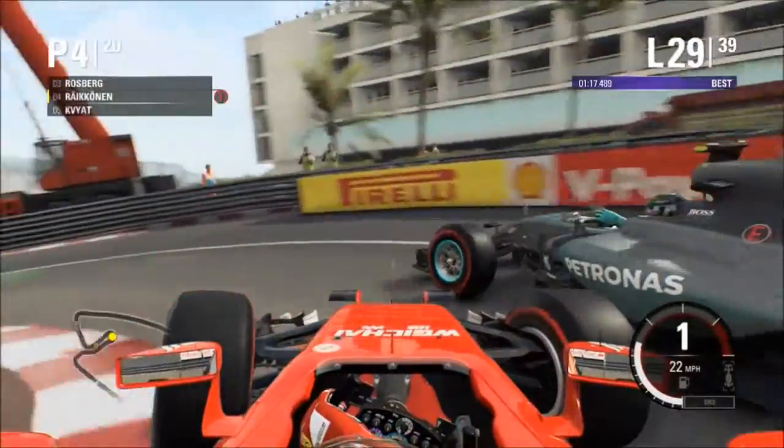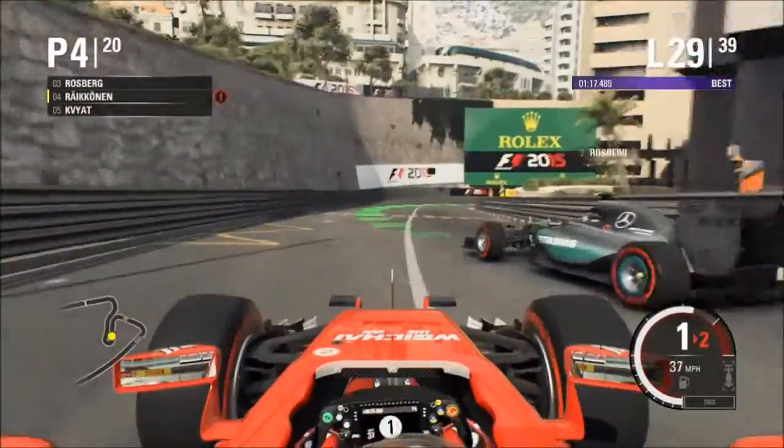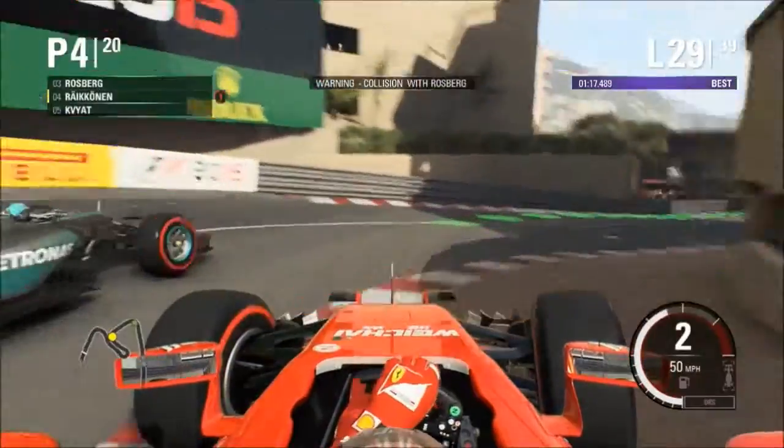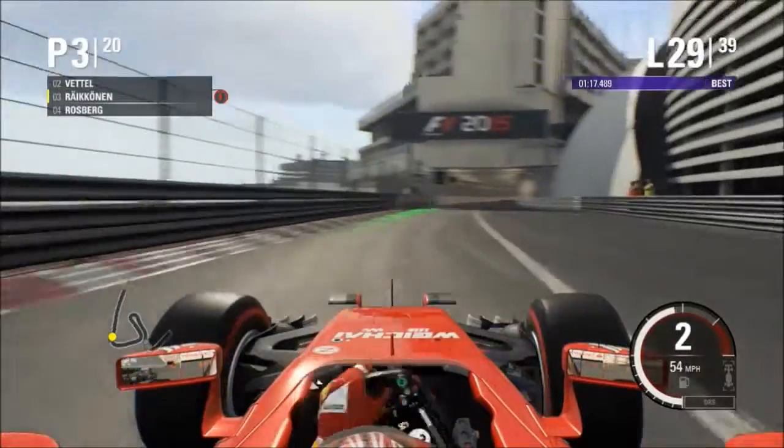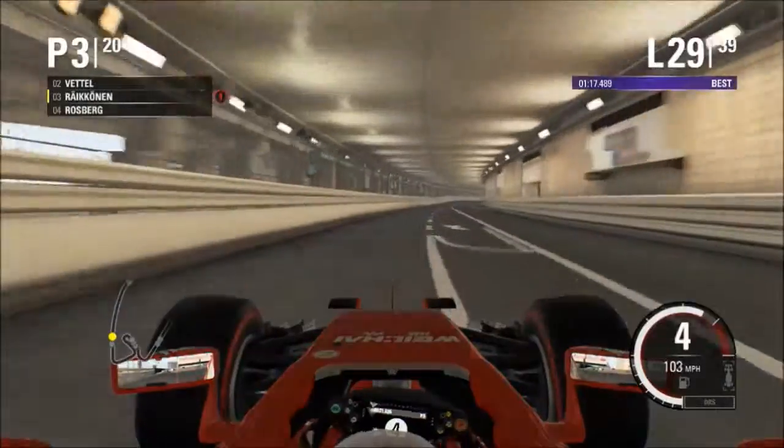Are we going to dive it down the inside into the lowest hairpin? Yes, we do. He holds it around the outside. Fair play to Nico Rosberg. Are we going down the inside? No, we've not just done that. We have not. Oh my god.